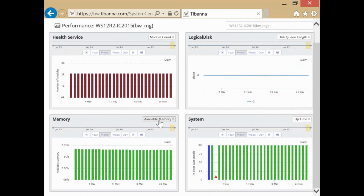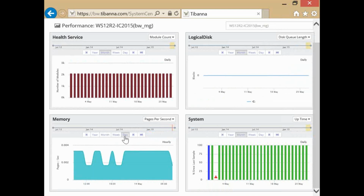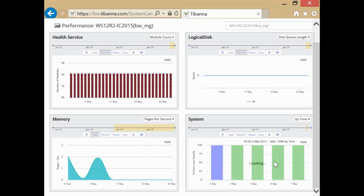So I've got here for available memory, or I could do pages per second, and I could actually just highlight that by running my mouse in between two areas, and it would give me a much more detailed breakdown if I want to do that over a day, and then I could particularly just take a particular area, and it will give me a much more detailed breakdown. I could also do it over a year if I wanted to, and if I do it through systems uptime, again I could just utilize a certain area, and it will just filter that out as I'm running that across with my mouse, and you can see that that's acting pretty quickly.